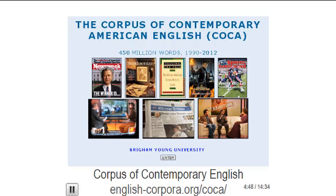The selection of words in the word map is based on a list of the 5,000 most frequent words. The list was created by the Corpus of Contemporary American English, using 450 million words from mass media publications and transcripts.